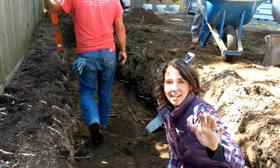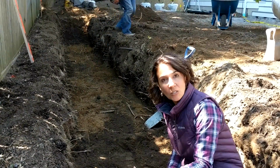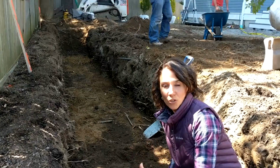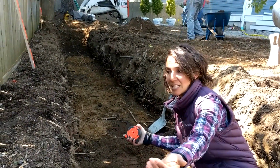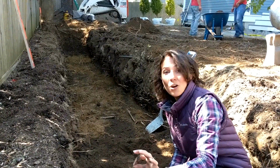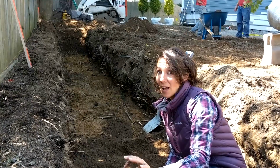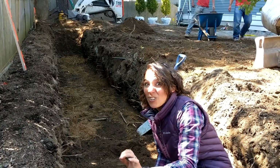So we're planting in kind of an unusual way. Right now we're actually putting our trees in first, which means we have to establish the grade, and we're going to end up planting the trees higher until we get our retainers in the back. So we really have to know exactly where our grade is and how high we have to plant these trees. They are too big to mess around with, so we got to get this right.